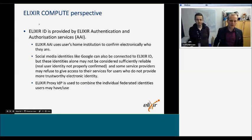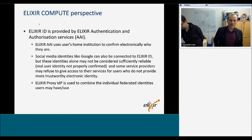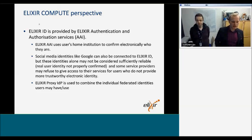So the ELIXIR Compute perspective here is that we provide the authentication and authorization services for the marine metagenomics portal maintainers. So basically, Alexander will know who the users are and what their home institution is, and this is electronically confirmed, so they can be pretty sure that they know who their users are.